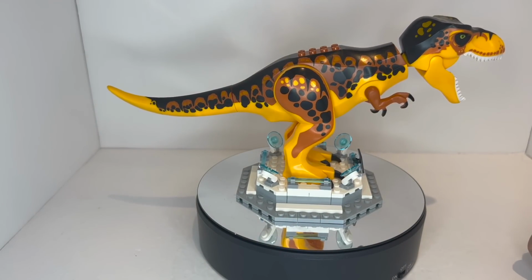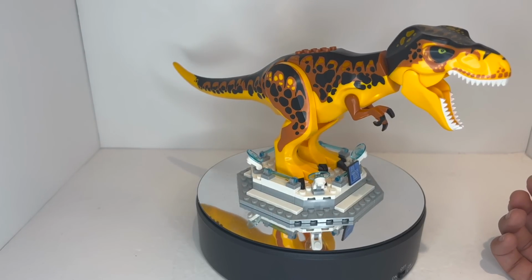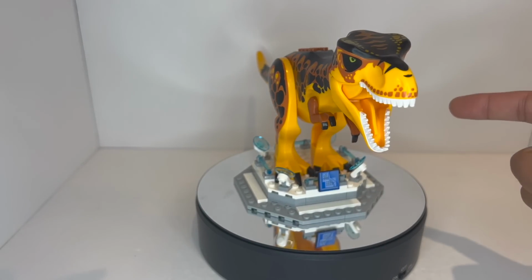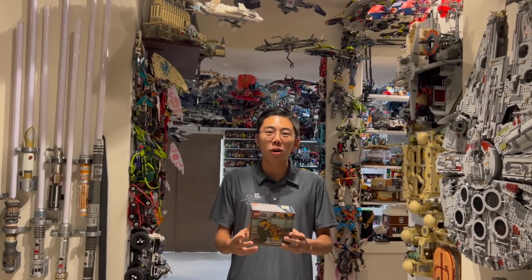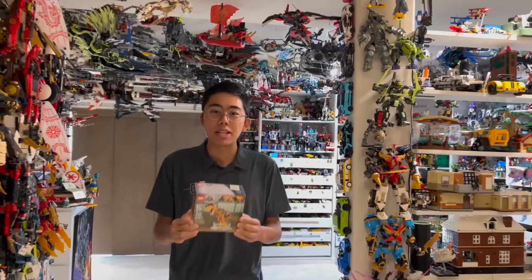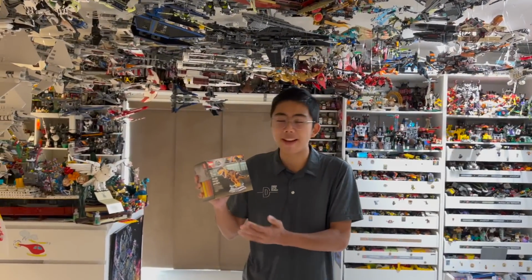Let me know what you think of this model, and I'm so happy to have such an impressive piece to add to my collection, especially because I want to open a LEGO museum one day, and this would be perfect as one of the rarest items in my own LEGO museum. Alright, and with that, we have summed up our look at the exclusive T-Rex, probably one of the most expensive single items in my collection. So excited to finally have been able to add this to my collection of LEGO dinosaurs.